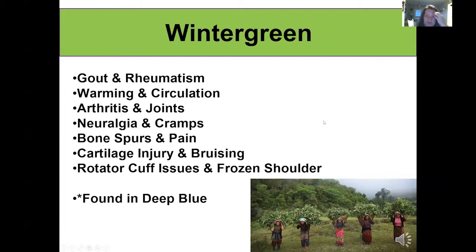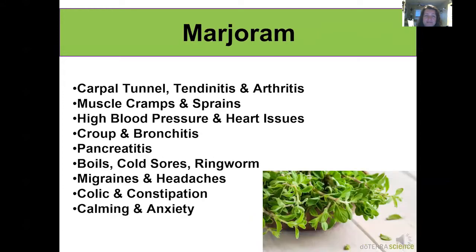I always use it for my tension headaches, but now for a sinus infection, best thing ever. It's also found in Deep Blue complex. Marjoram, I love marjoram.